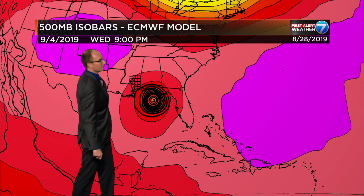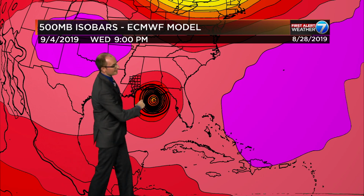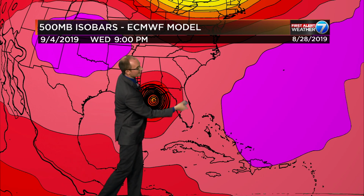The question becomes, how strong is this one? How strong is this one? And how much are both of these influencing Dorian? Because the flow around high pressure is clockwise, you're getting shoved back south. You're getting a little bit of guidance pushing it back off to the south, while at the same time on the other side, you're getting a little bit of a push on the back side of this back off to the north.